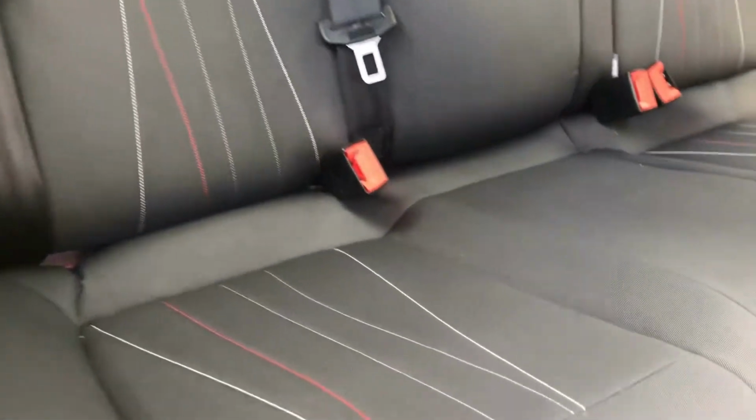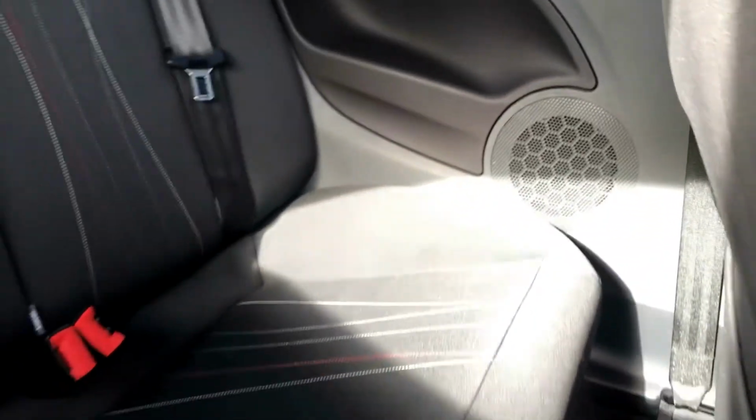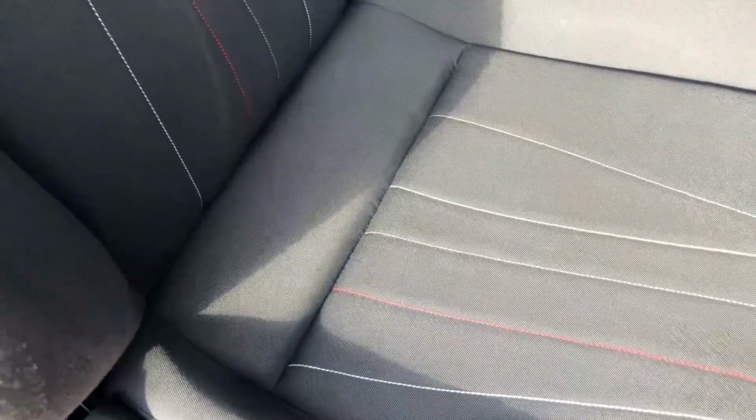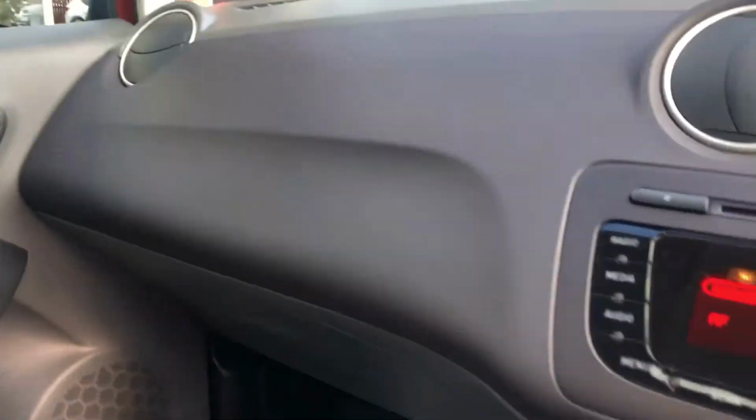Very spacious little car. Nice and clean inside. All the trims. Very nice indeed. Driver's seat in lovely condition. All the dashboard trims.